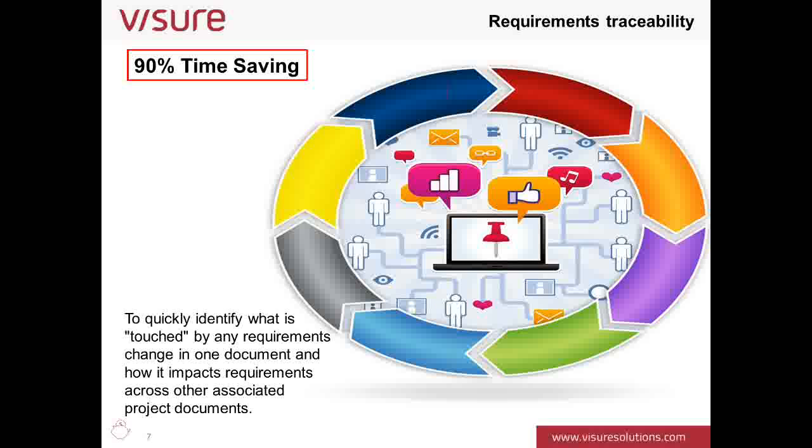Visure requirements' ability to capture project history and the rationales for design decisions, coupled with its extensive traceability capabilities, makes this kind of query a simple byproduct of capturing and linking requirements in the database. And this provides you with real-time information about the potential impact of change and what is potentially touched by that change. That information could span multiple documents that are used within the project.